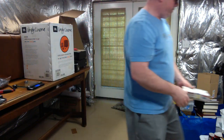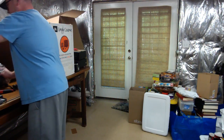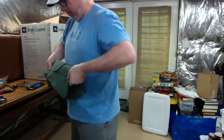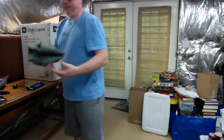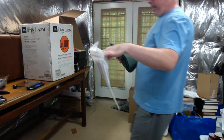I've had a few adventures in Vegas in my life. These are chaps by Ralph Lauren, not anything high end by any stretch, but they're brand new with the tags. Hopefully it'll be first class. They're not. Padded flat rate.